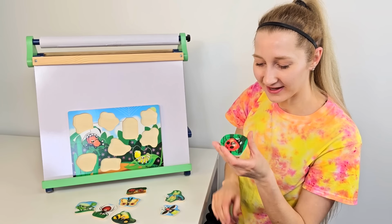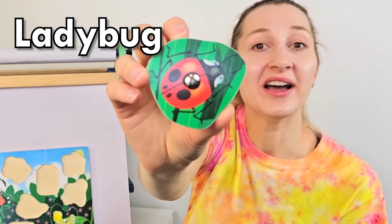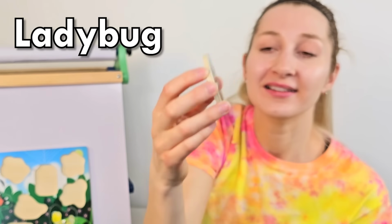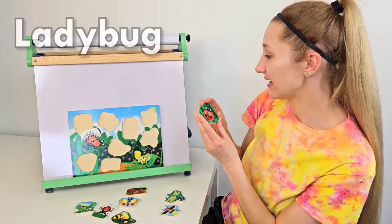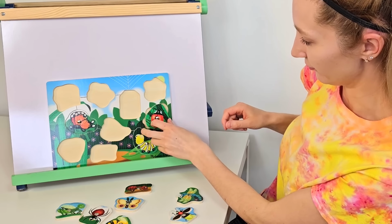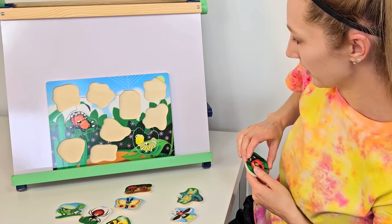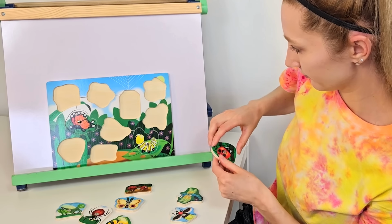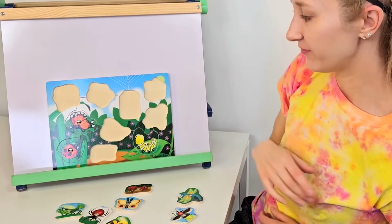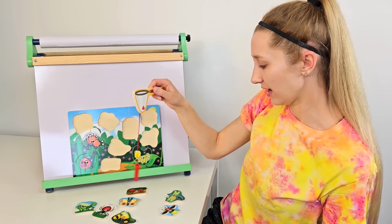What is this one? You're right, it's a ladybug. Ladybug, a red ladybug. Does it go here? Nope. Does it go here in this square shape? Nope. Oh, it fits right there. Great job. Let's go searching again.